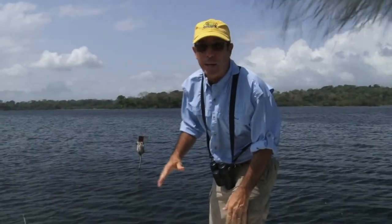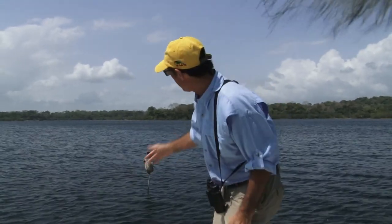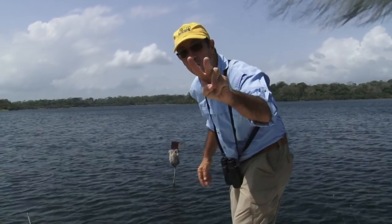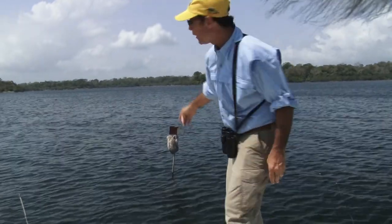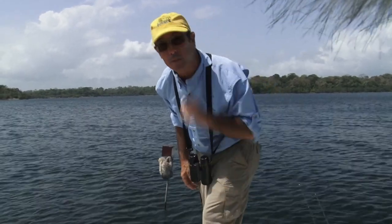All right, it is amazing. What we just found is a sloth. People want to know if they swim. This sloth obviously swam here, and it's attached to the pole. This is a two-toed sloth. It's a female, and the poor thing is wondering where to go. We're going to rescue it, and we're going to bring it to land.